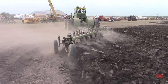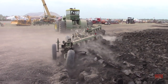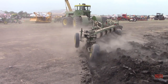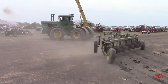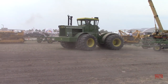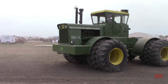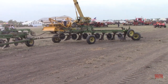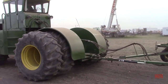The special tractor we're going to take a look at from the plowing demonstration at the Half Century of Progress show in this video is a John Deere WA-14 four-wheel drive tractor produced under contract by the Wagner Tractor Company of Portland, Oregon from 1968 through 1970. John Deere contracted with Wagner to build two articulated four-wheel drive tractors during this time period to fill in a gap in their tractor line that was left vacant after production of the 80-20 four-wheel drive ended and before the new 70-20 tractor came online in the early 1970s.